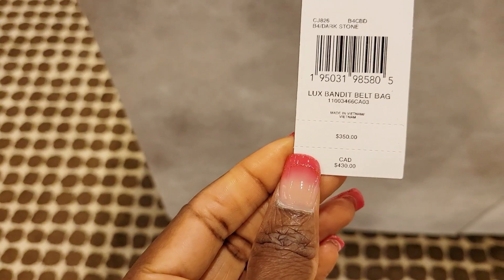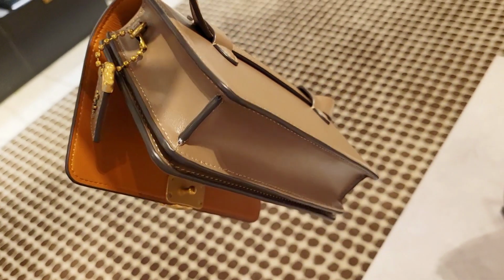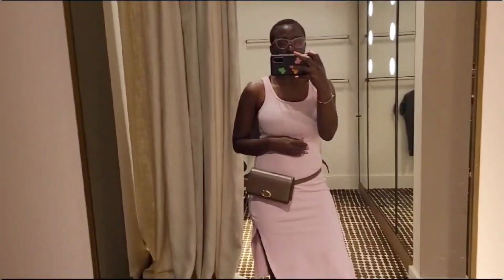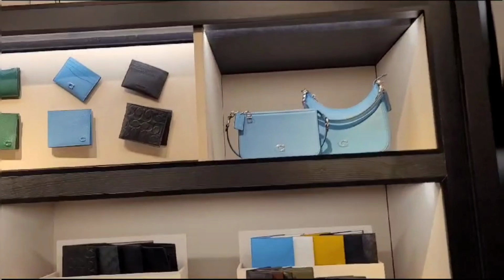So let's try the Bandit belt bag, currently priced at $430. This is my favorite color in dark stone. Honestly, Coach needs to do more bags in this dark stone color. I really like the vibe of this bag. I think it would make a great vacation bag. I can picture myself being a bougie tourist using that bag.